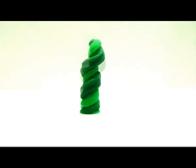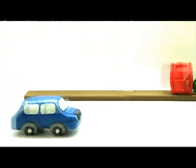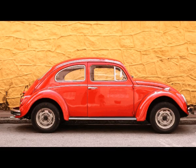The next letter is C. C makes the sound car. That car is blue. Car.